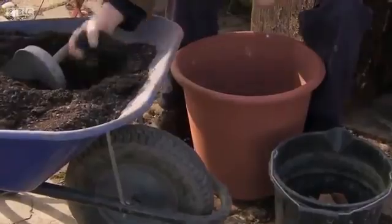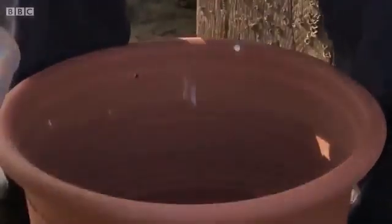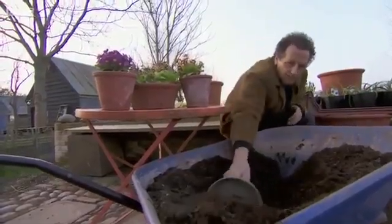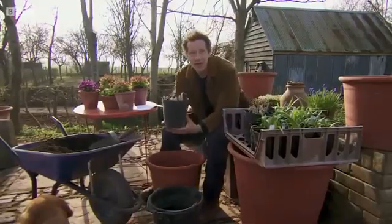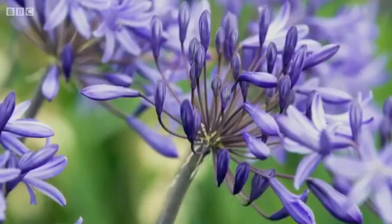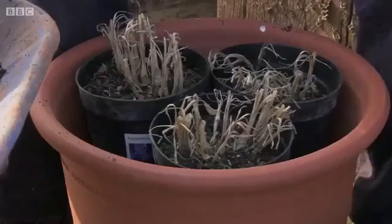The next thing to do is to put in the compost. Now, what I've got here is a mix, a quarter grit, a quarter peat-free potting compost, a quarter leaf mould, and a quarter garden compost. But if you can add at least grit to a potting compost, that is going to make a difference. There's no point in putting an agapanthus into too big a pot, because all you'll get is lots of leaves and no flowers. This is a deciduous agapanthus called Castle of May, and I've chosen it because it's nice and vigorous, flowers all summer long, so I'm going to put 3 in the pot, and even then, there's plenty of room for the roots to grow.